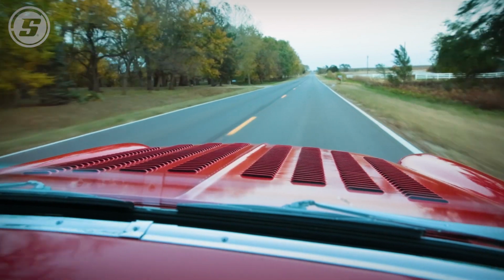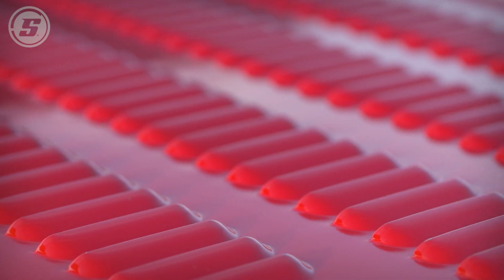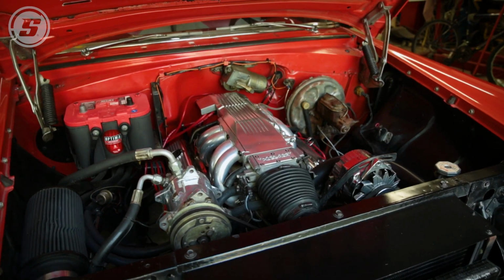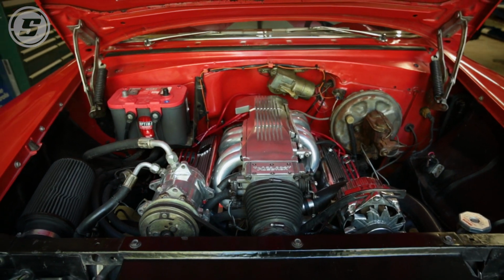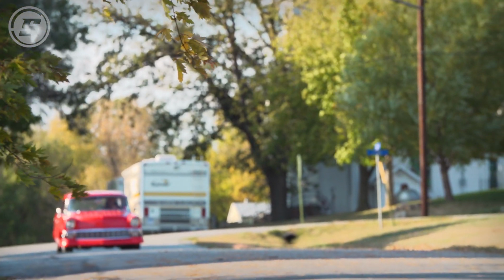I didn't think I'd like holes in my hood, but I'm getting kind of used to the louvers. There's a bunch of them, 224 of them. It's a 400 small block with a tune port from an '88 Camaro Z28.